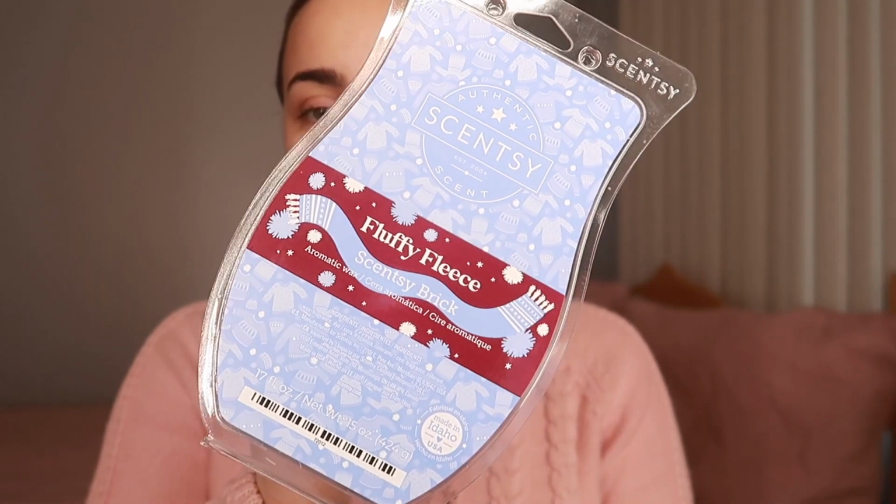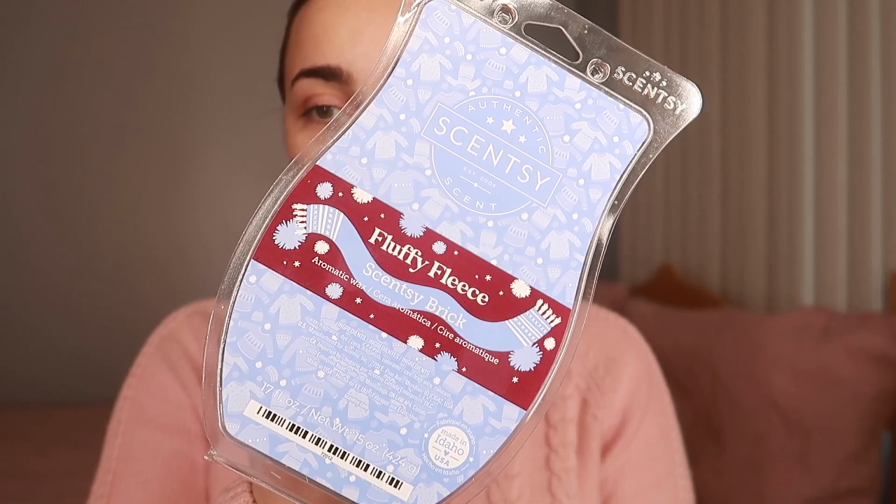And next up we have Fluffy Fleece, and Scentsy says black currant and cozy musk bundle up beneath a blanket of heliotrope. And heliotrope is a flower. I did have to look that up because I wasn't sure what it was. It seems that this one was a surprise for a lot of people. They ended up loving this. So I'm like, you know what? Maybe I will love this one. I didn't want it to be in my list of not likes because maybe it'll surprise me. Who knows? We'll see. So let's sniff this one.